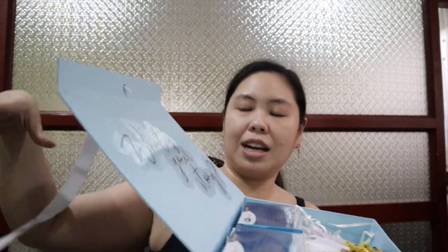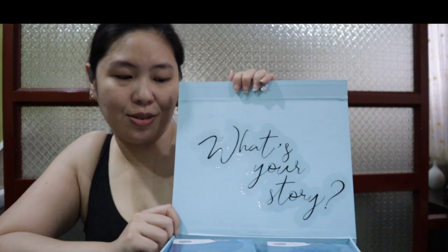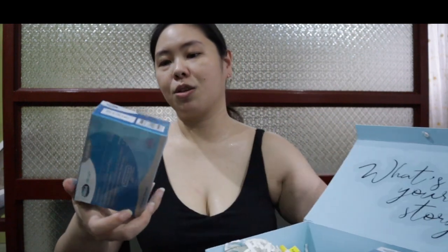Look at that. Nakalagay dito, what's your story? They want me to try the products and they want me to share with you guys what my melasma or dark spot stories are. These are everything that's inside the box. The first thing I noticed is it smells super good. And if you can read that, it says, what's your story? So, super nice. I love the box. I'm definitely gonna keep this and use this for other things or other purposes.